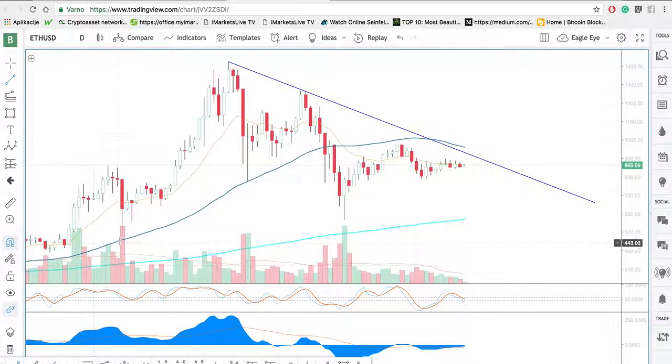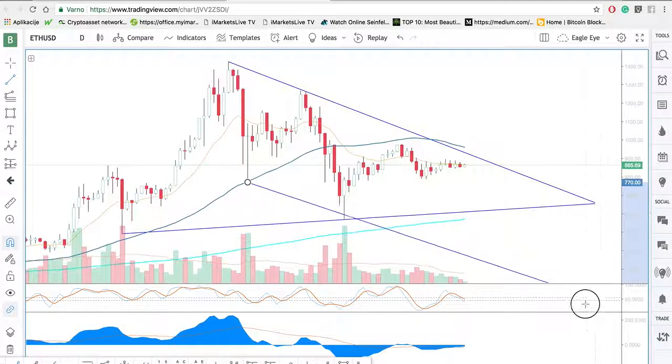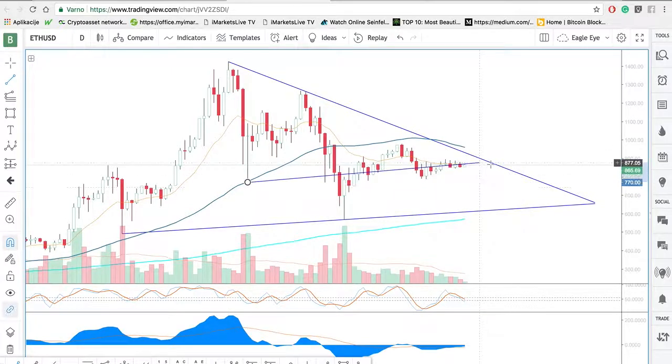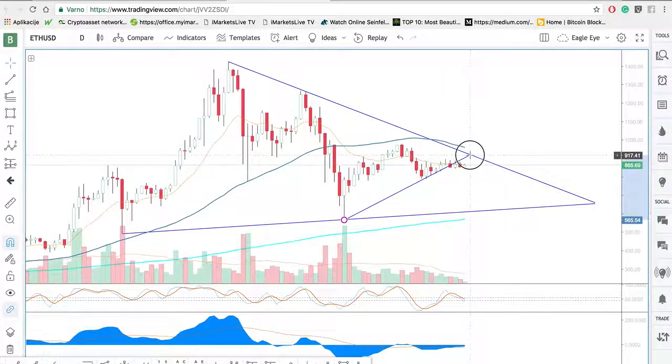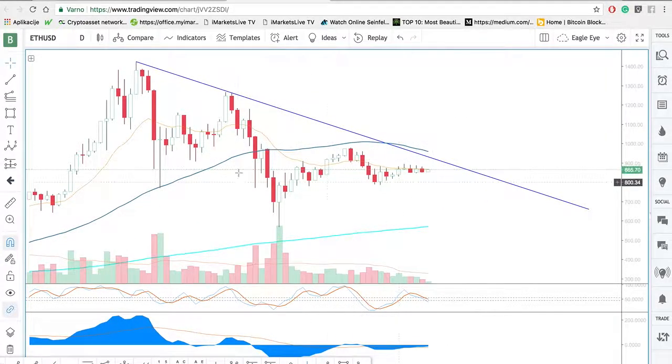I was thinking how to connect these bottom dots. You could connect these two and you get kind of this shape. There are many ways you can do it. You can say this is a falling wedge or a falling channel, or you could even say this looks like a triangle, but none of them are really clear to me, at least. So I will not consider those lines. I will just consider the upper line, which is the important line because it's resistance, right?